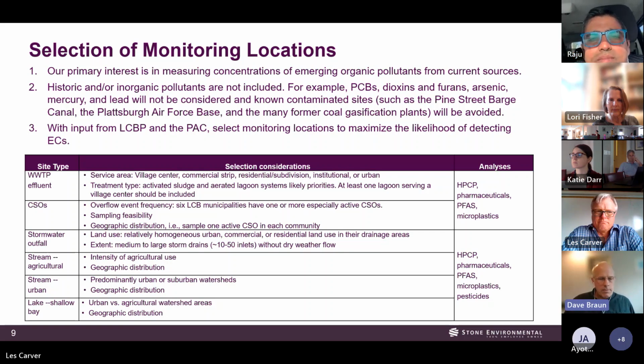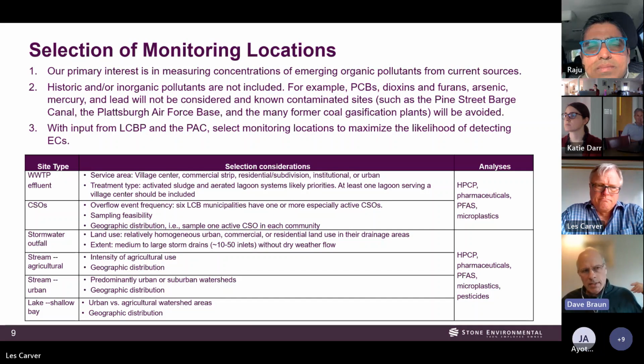Some of the considerations in looking at each one of these types of sites. For wastewater treatment plants, two of the main drivers that we're interested in are the type of wastewater service area. Where is the wastewater collection system located? We've got village centers that can be interesting to look at. A commercial strip probably has a very different wastewater profile. Residential subdivision, institutional like a prison or a school, and urban. So I'm thinking ultra urban, Rutland, maybe downtown Plattsburgh, those types of service areas.